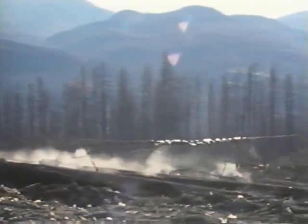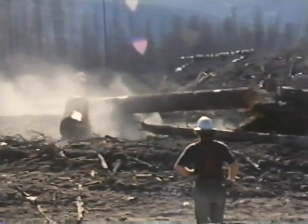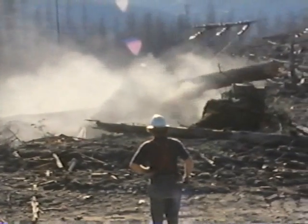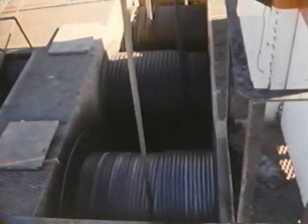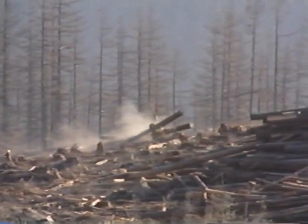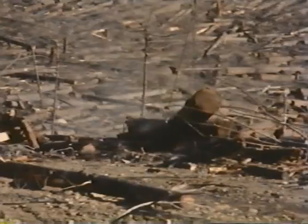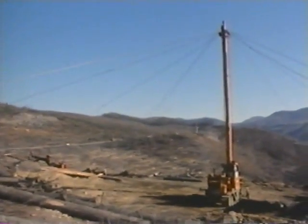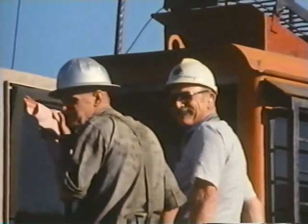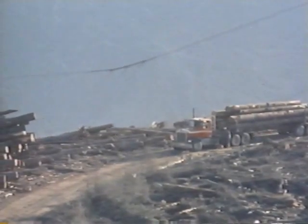The abrasive volcanic ash provided a tough test for the versatile 046. Even a year after the eruption, ash was still a major problem for both the men and the machines. Its three-stage torque converter automatically selects the optimum engine torque for constantly changing loads. Its two-speed power input shaft provides a wide range of usable line pulls and speeds.